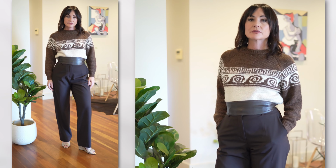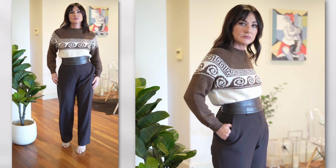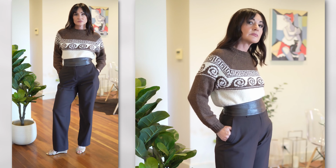And here is a slightly more plain version with a brown leather belt that gives the pants a tuxedo vibe. Golden espadrilles finish off the look.